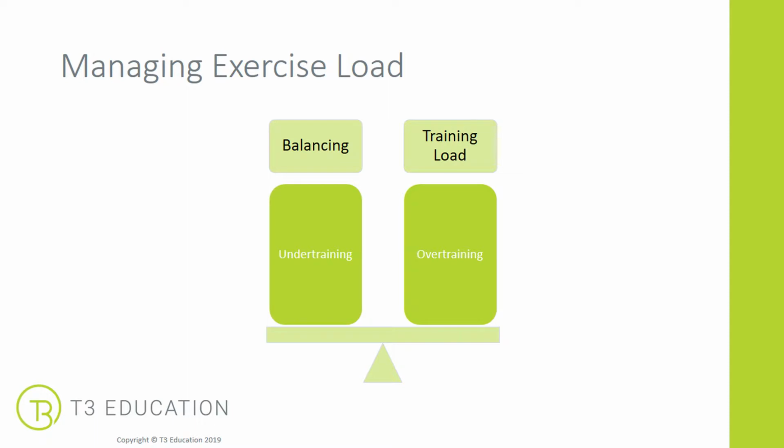Now, this is a really big topic, and for us, we don't have to worry about trying to prescribe levels of training that are going to be suitable for them, because that's what their strength and conditioning coach or personal trainer is designed to do. But what we can do is have that chat with them about their levels of training, and actually that may be impacting what they've been experiencing.